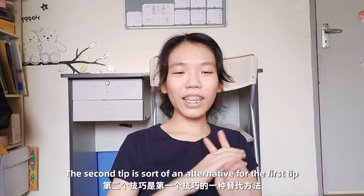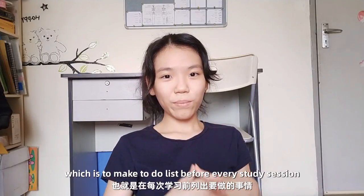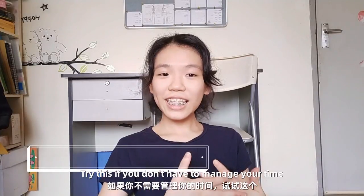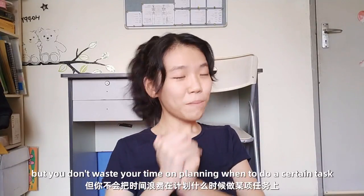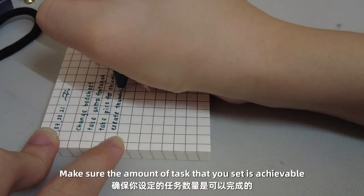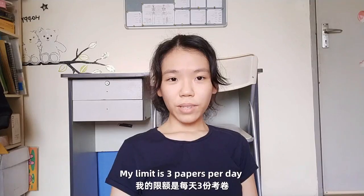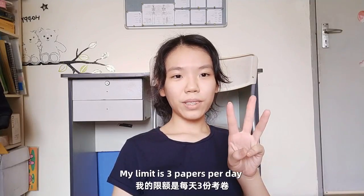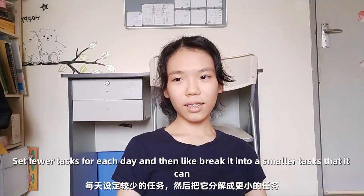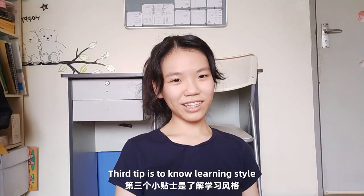The second tip is sort of an alternative for the first tip, which is to make a to-do list before every study session. Try this if you don't know how to manage your time but you don't want to waste your time on planning when to do a certain task. Make sure the amount of tasks that you set is achievable. You need to know your limits. For me, my limit is 3 papers per day. Set fewer tasks for each day and break it into smaller tasks so that it can trick your brain to do more tasks, you know.